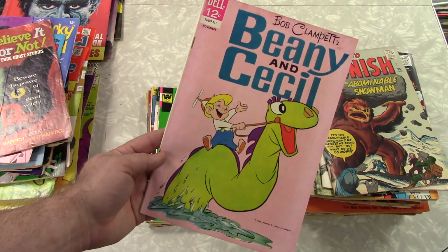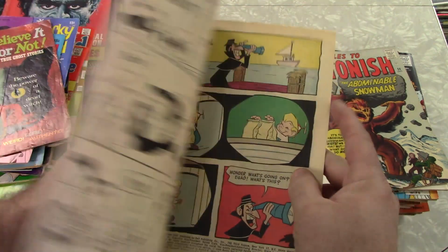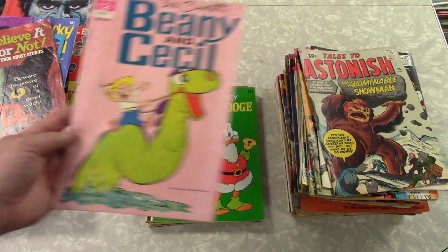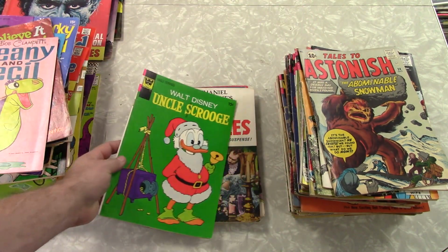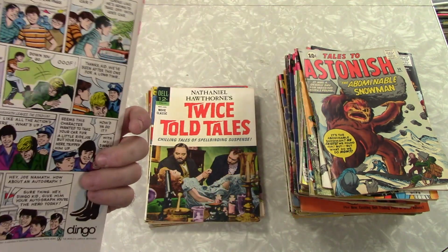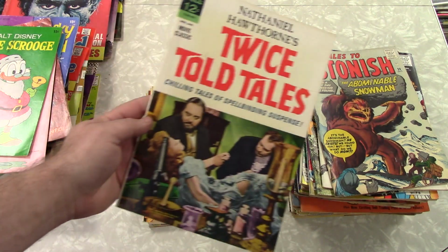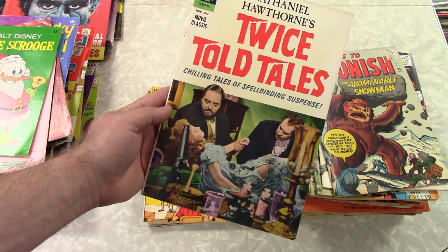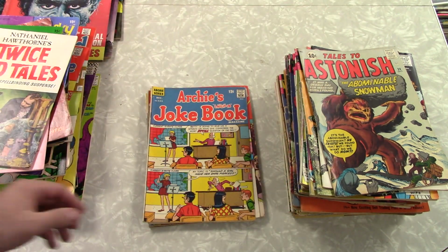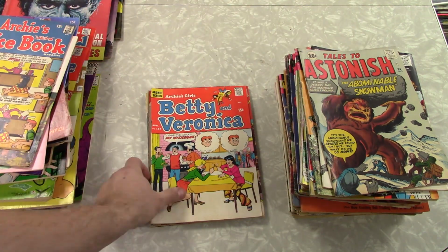These do sell. I don't get a lot of Beanie and Cecil. In this particular issue, it's number 2. I've got to tell you, I don't know if I've ever had that one. Probably close to fine on it. And here's another real nice clean Christmas cover with Scrooge McDuck. That'll go. Not one of the better movie books. They do sell, I don't know, we'll see. I don't usually get a lot for them. It's not hard to find. Some more Archie stuff coming up here.